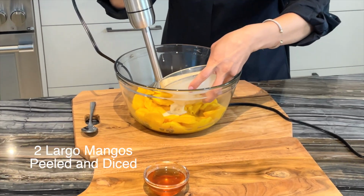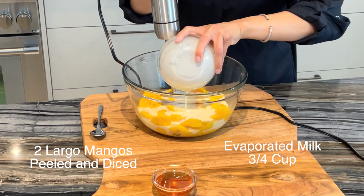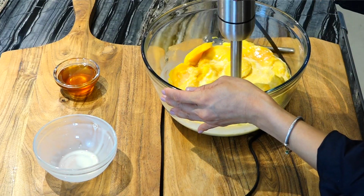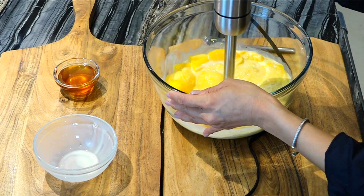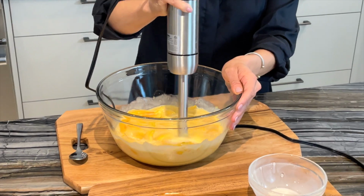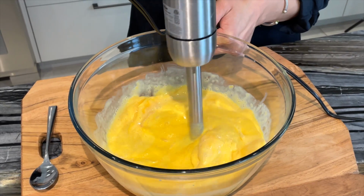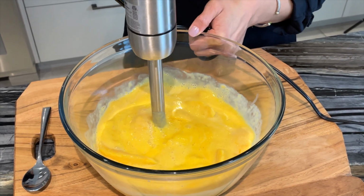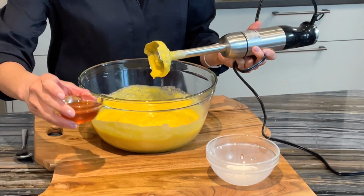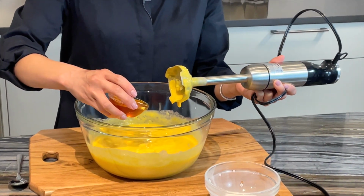We're going to be emulsifying the mango. I'm doing this with an immersion blender, but you can do this in a regular blender as well. For the mangoes, you want to choose mangoes that are pretty ripe. Otherwise, your dessert will be on the tart side. However, you can always add a little bit of honey or whatever sugar you want to use to sweeten the dessert.